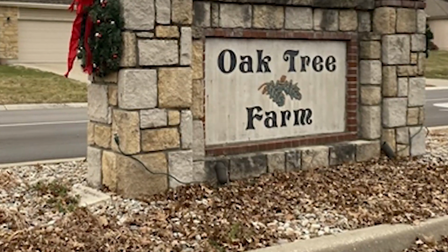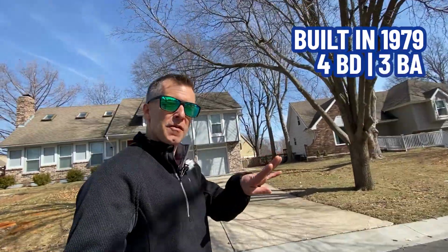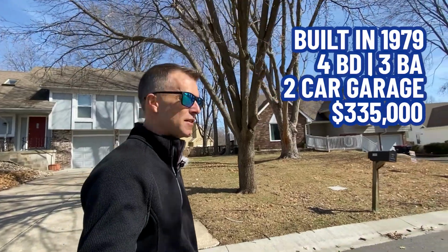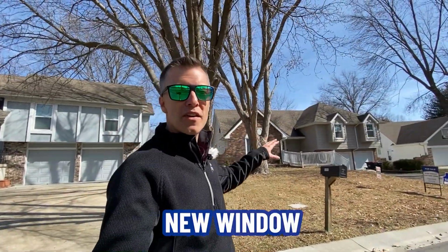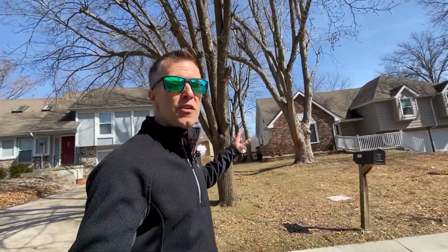All right, we are in Oak Tree Farms, and it's this house right behind me. This house was built in 1979, so we're in a slightly older neighborhood. 4-bedroom, 3-bath, 2-car garage coming in at $335,000. This home has new windows, new vinyl siding, doors have been replaced. They put a brand new roof on it, so it's ready to go. The kitchen's been remodeled tastefully, so really a pretty nice house. Got a huge deck and a fully fenced backyard.